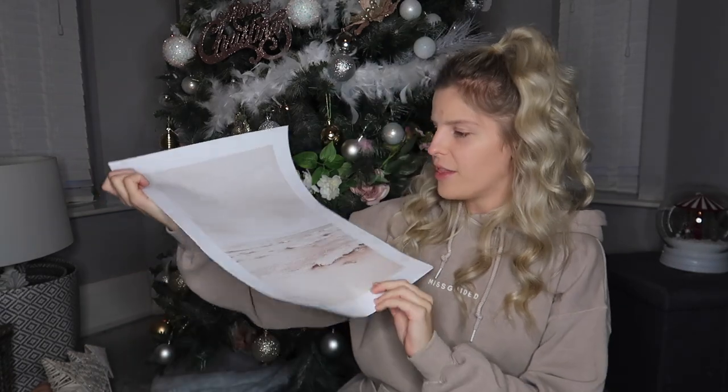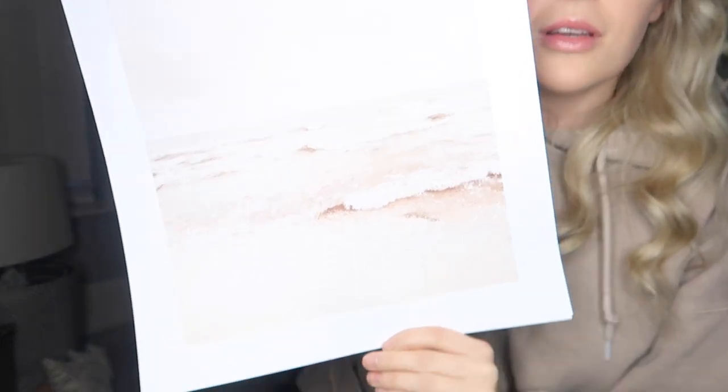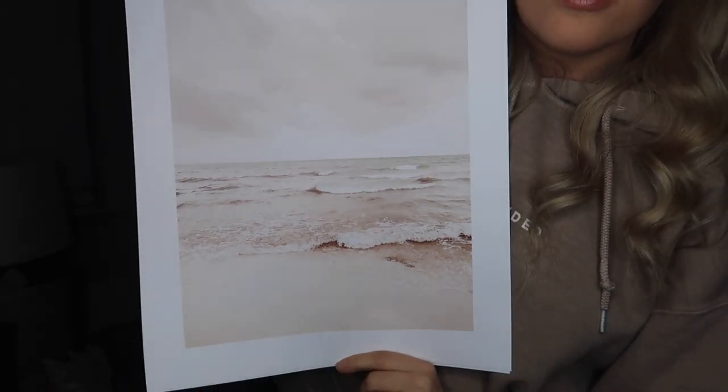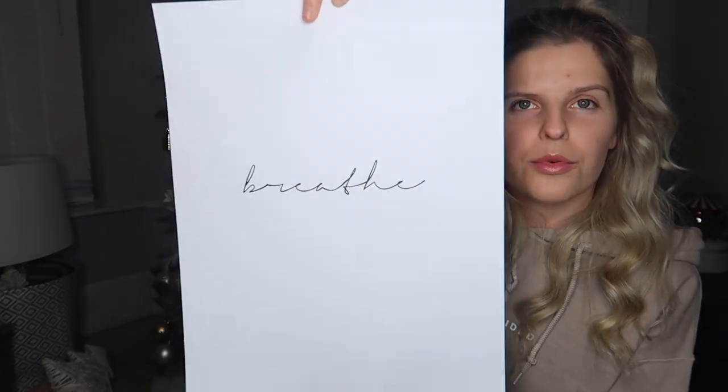I also have this beachy one as well. These waves. Is it gonna focus? There we go. They have a few sea and bird ones and wave ones. And yeah, love the look of that. And then I also got two quote ones. So the first one I got is this one that just says breathe on it.